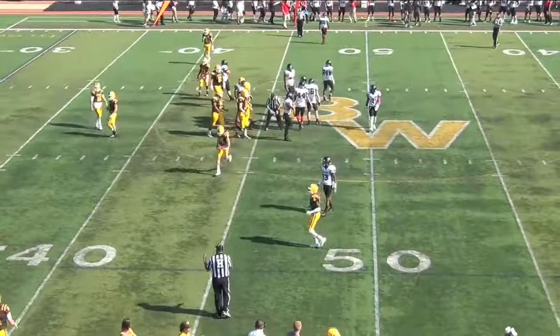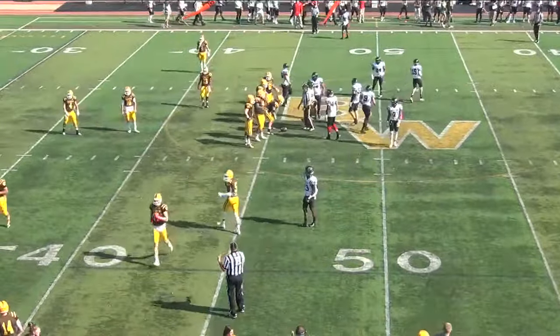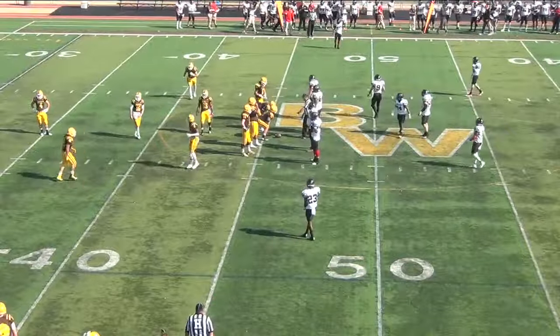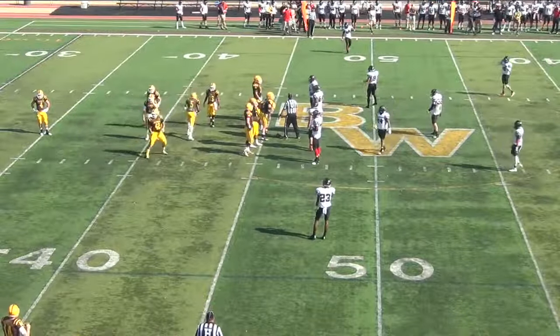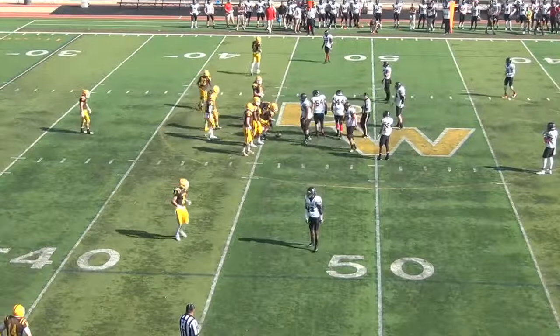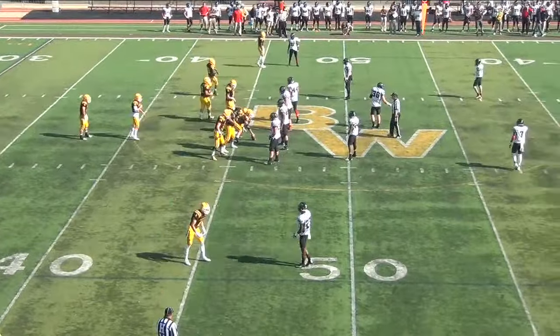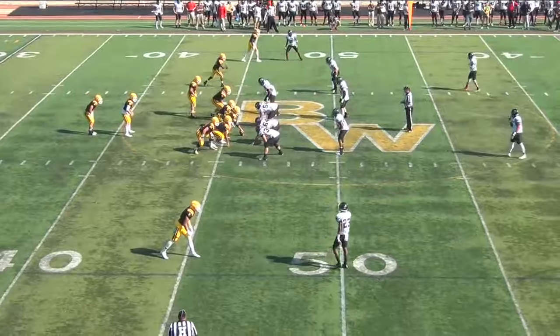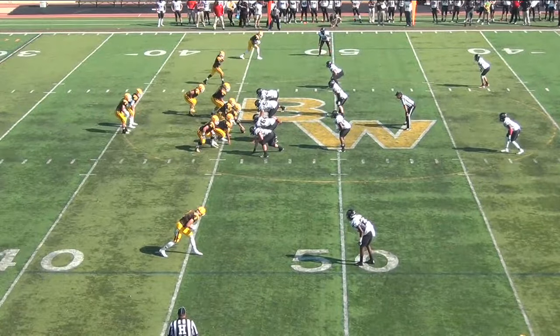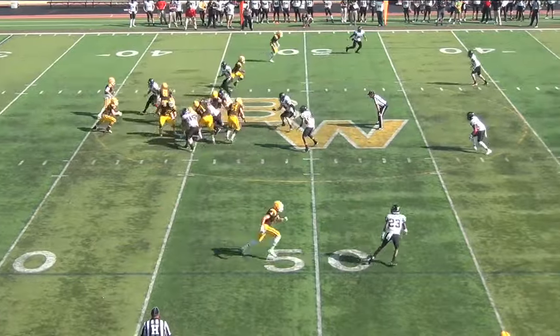As I say all the time, Steinwalks is not going to make the sexy plays, but he's going to make the ones that count. When you look at the end of the game, you're going to see a guy with four catches for maybe 41 yards, but he's probably going to have three or four first downs on those receptions. That's a guy that's absolutely invaluable to the Baldwin Wallace Yellow Jackets right now, especially with Hudson being a younger guy and trying to instill some confidence in himself and his teammates.